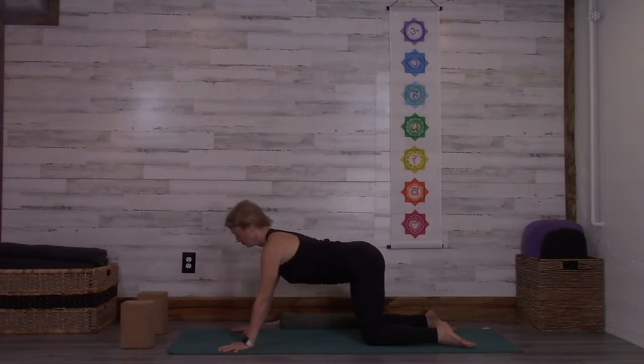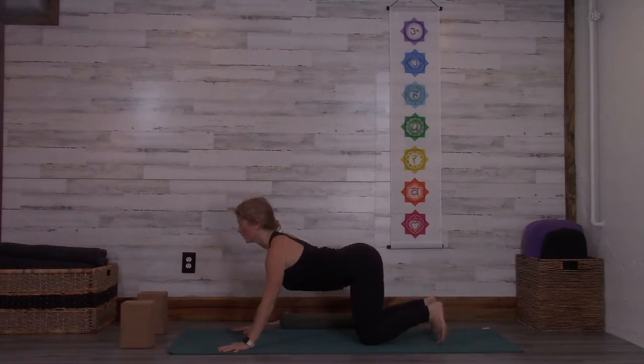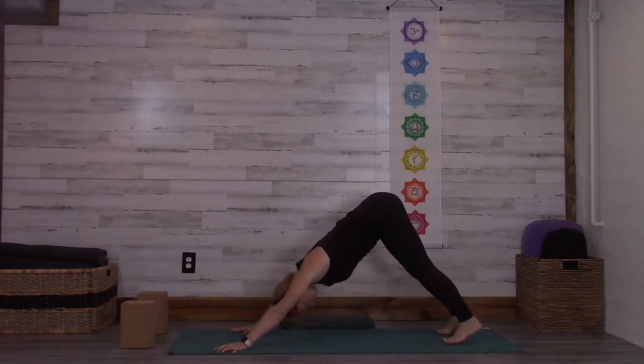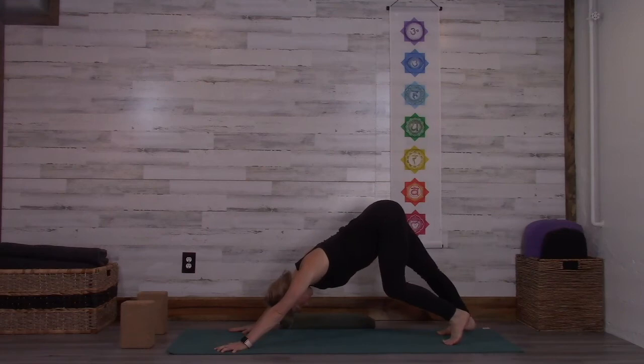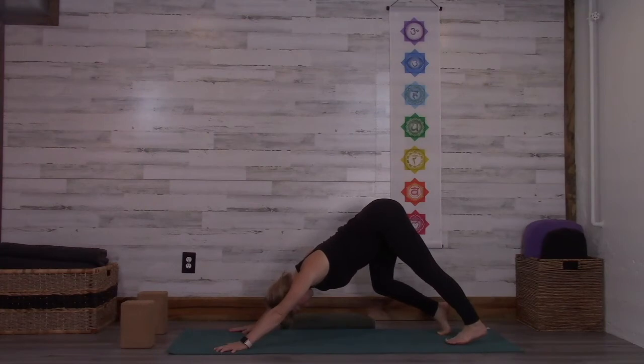One more cow tilt. Inhale to release the belly. And as you're exhaling, begin to press the balls of the feet into the mat. Anchor the hands and begin to elevate the knees and hips, rising into the first down dog. Pedaling out through the feet and through the knees as you arrive in your first downward dog. Bringing some stretch through the backs of your ankles and up through the backs of your legs.